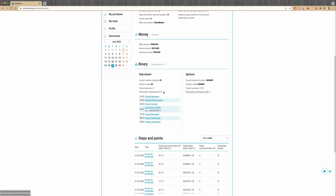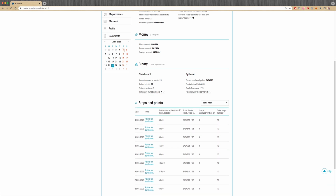By clicking on the drop-down list button, you can see who you personally invited to each of the branches, and specifically their login numbers and names.